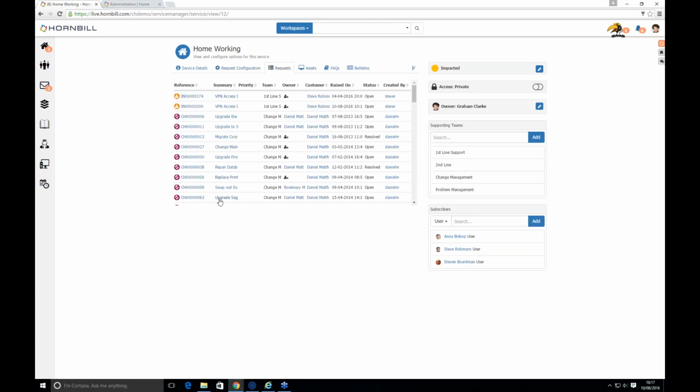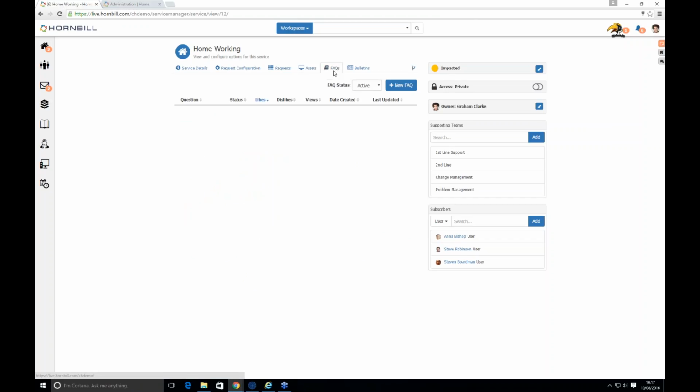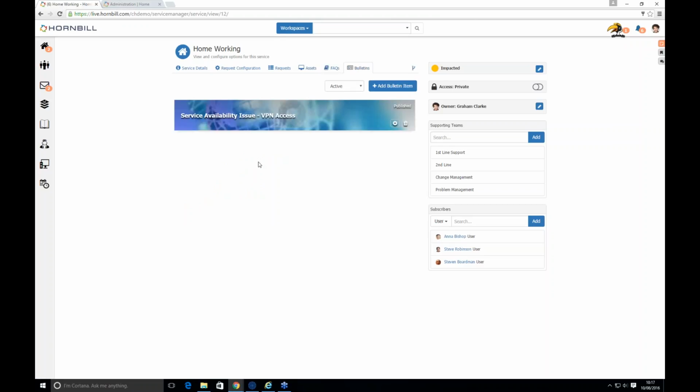Any existing requests that have been logged against this service are shown under the Request tab. Any assets that may underpin this service are shown under the Assets tab. And frequently asked questions, as we saw, are configured here. We can see as the service owner or the administrator how many likes, how many views this particular FAQ has had, and then any bulletins that we want to publish to the self-service.